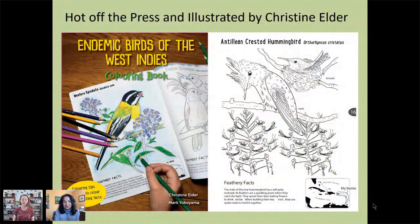Anyway, this year we're adapting and we did publish just a couple weeks ago our Endemic Birds of the West Indies coloring book. Christine Elder was our illustrator for this book. It has 50 endemic birds in it to color, plus activity pages and background information on Caribbean birds. So every day during the festival, we are releasing a new coloring page on our website that you can download and color at home. And the coloring book is also available for sale.